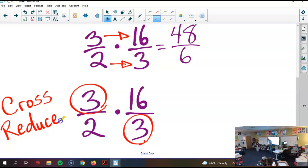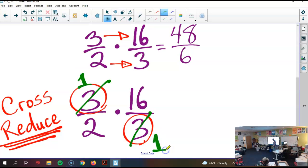And you should write this down. We can cross-reduce. Not cross-multiply, cross-reduce. We're trying to make our numbers smaller, easier. When you have a number in the numerator and the same number in the denominator, what's 3/3? One. You guys just told me that. So a 3 on top and a 3 on bottom can actually wipe each other out. And they become ones, because a 3 on top and a 3 on bottom is 1.